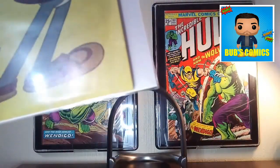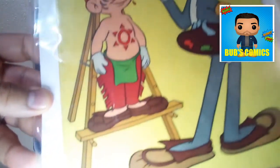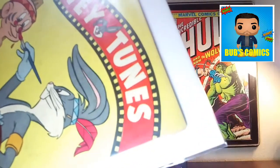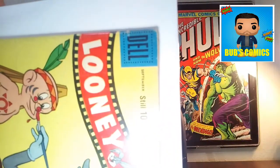I mean, the corners on it are clean. Look at how there's no staining. The colors are bright. They pop. Everything's sharp on it. Usually that Dell logo is beat to crap or chewed apart. It looks great. It's from September 1959.